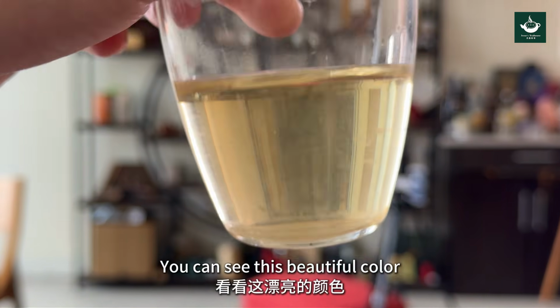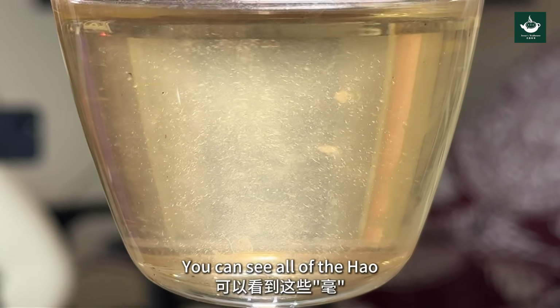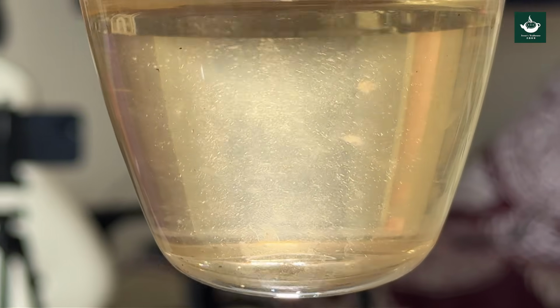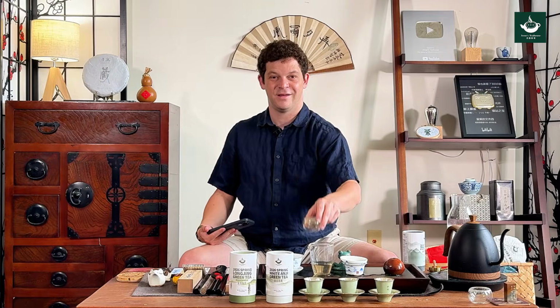Cheers, everybody. Nice, clean color. You can see this beautiful color. Excellent. And you'll notice if I hold it up to the light, you can see all of the hao, the shimmery little hairs in there. Good sign of good tea. A lot of the nutrients are in those hao as well. Cheers.